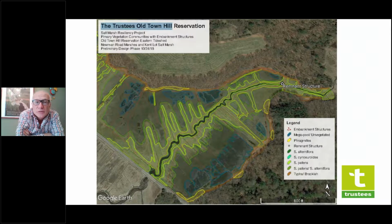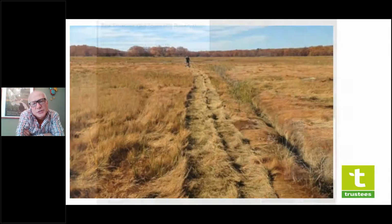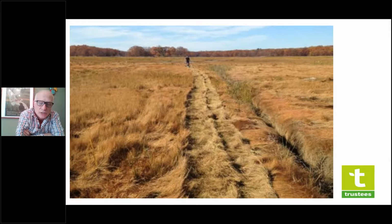It's not long in the future that this Spartina patens area is going to convert over. Next picture. So our system here is we're trying to essentially intercede and stop this trajectory of marsh subsidence by selecting these auxiliary ditches to fill with the salt marsh hay. And you see that in action here.